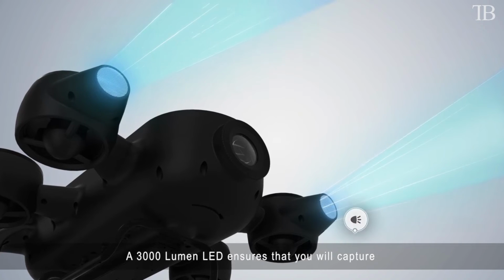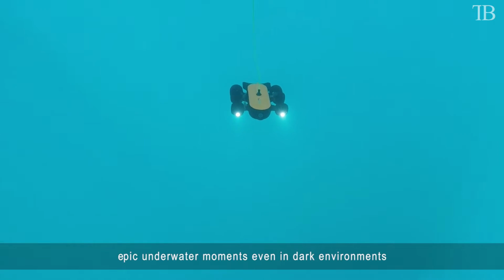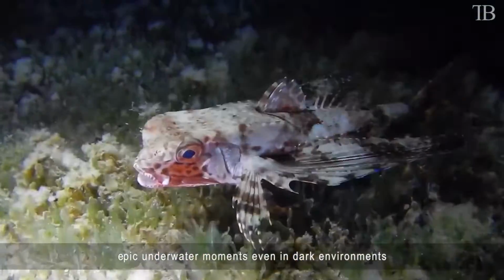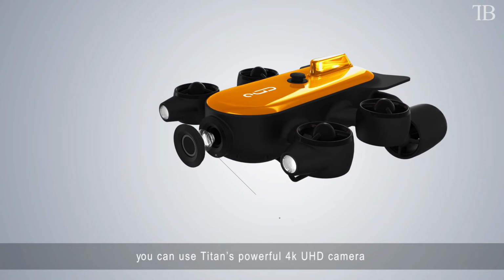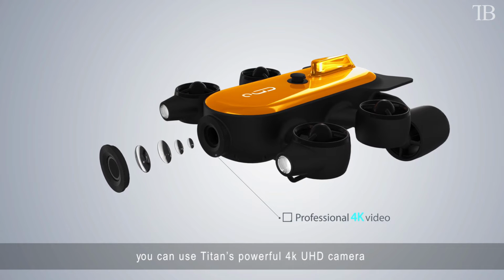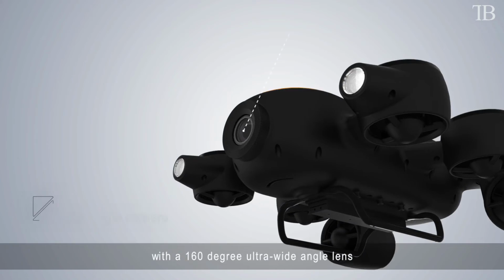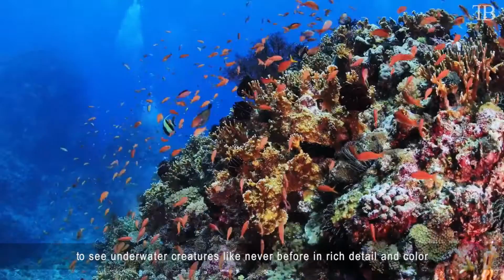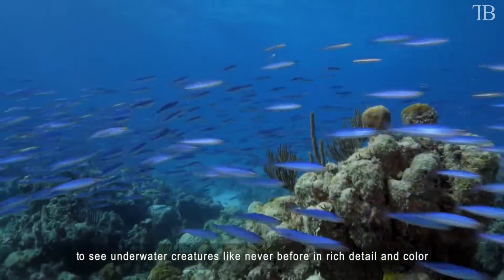A 3000 lumen LED ensures that you will capture epic underwater moments, even in dark environments. For the photography enthusiast, you can use Titan's powerful 4K UHD camera with a 160-degree ultra-wide-angle lens to see underwater creatures like never before in rich detail and color.